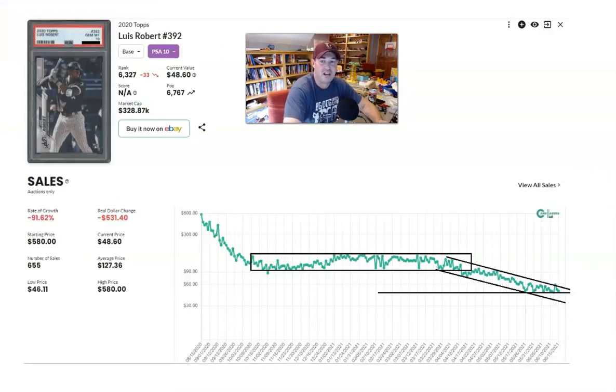All right, Luis Robert. All right, this is what support looks like. So a lot of people were calling for a pause down here, just trying to pick the bottom, and I wasn't immune to that as well until he got hurt. So you had a range here, 150 on the upside, $100 on the downside, and the break either way is going to be $50 for the most part. So I did have a $50 price target on it, and here you are, close enough.